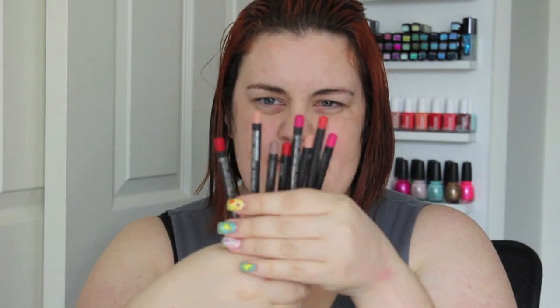Lip pencils, I'm not really going to go into them. They're pretty much almost all MAC, I think, if they're not all MAC. I love MAC lip pencils. I have all the different types, but these are just some different colors. Some nudes, some pinks, some oranges, and some reds. And then a whole bunch of OCC lip tars.